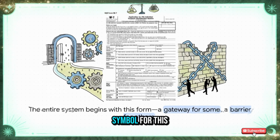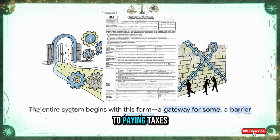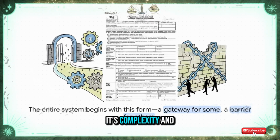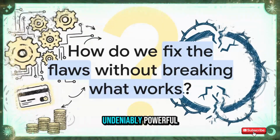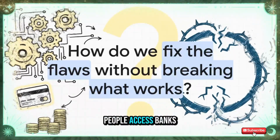It's the perfect symbol for this whole system. For the people who can figure it out, it's a gateway to paying taxes and getting into the financial system. But for too many others, its complexity and risks just make it a barrier. And that leaves us with the big question. This machine is undeniably powerful. It helps the government collect taxes, and it helps people access banks.